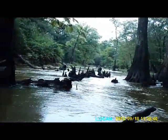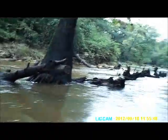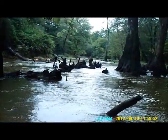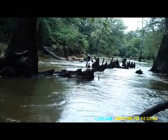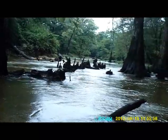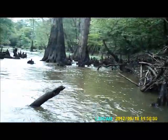This is the first time I've ever been on the river, and from what I can tell, this is going to be a great place to trap come trapping season. Seen a lot of beaver sign, otter sign, a lot of fish, a lot of turtles and birds. So this is a pretty nice area.